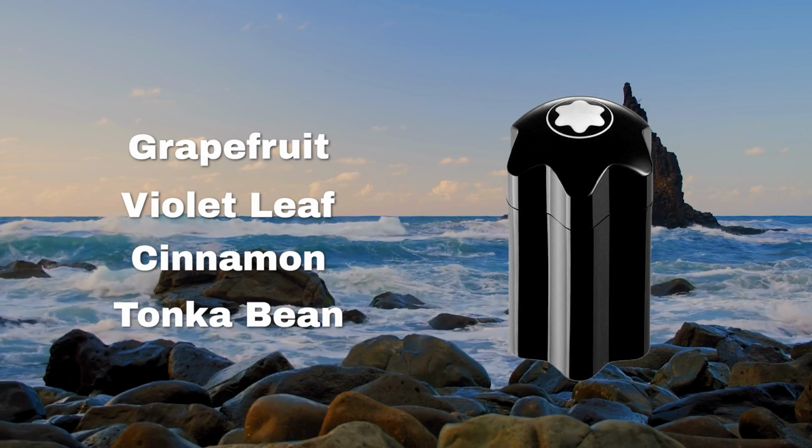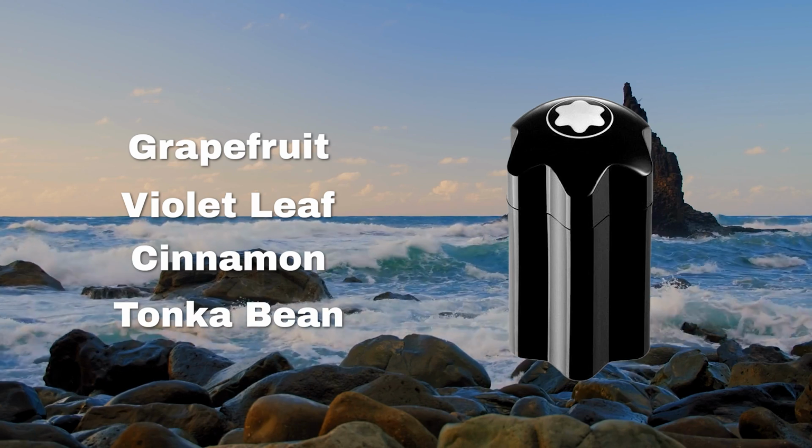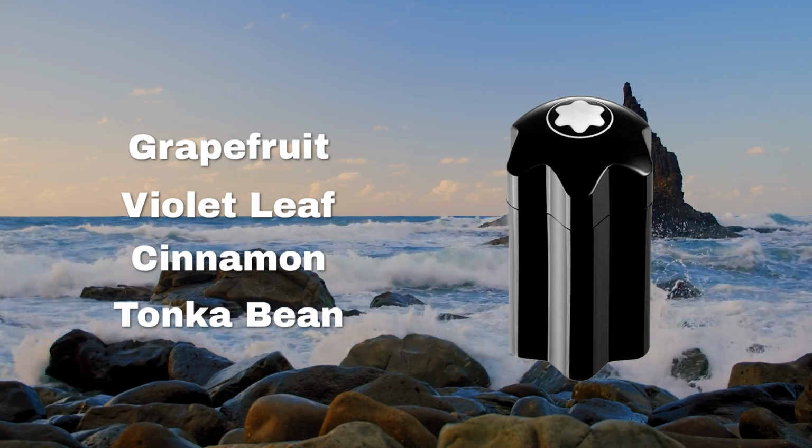So that one makes use of violet leaf, tonka bean, and cinnamon, along with a bit of grapefruit in the opening. And Emblem actually has a really nice, appealing scent profile to it. It's not one of the big daddies from Mont Blanc, so it doesn't get talked about that much. It flies under the radar, which is going to make it a little more unique for you. Not you, but you. Yeah.